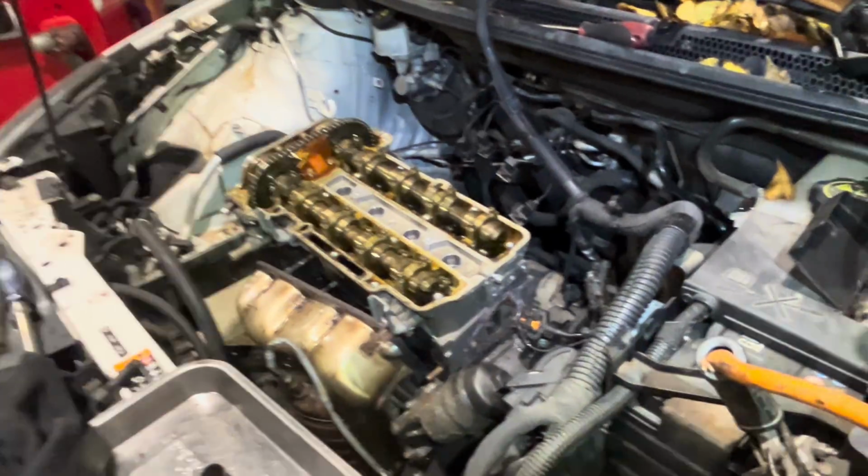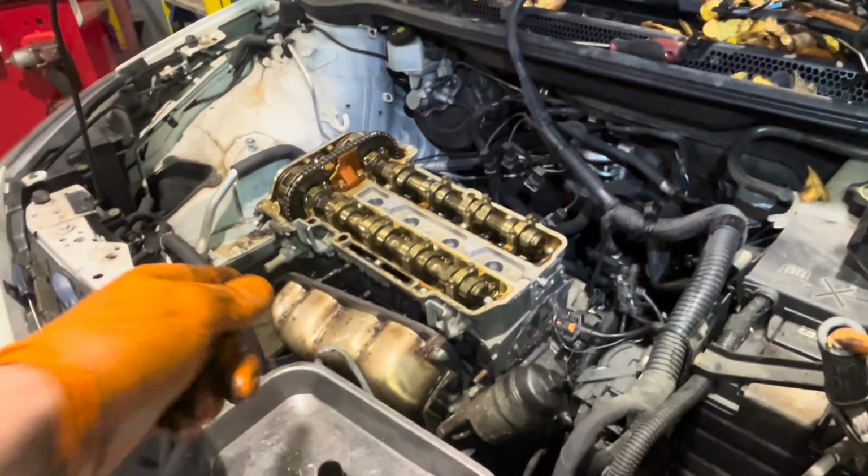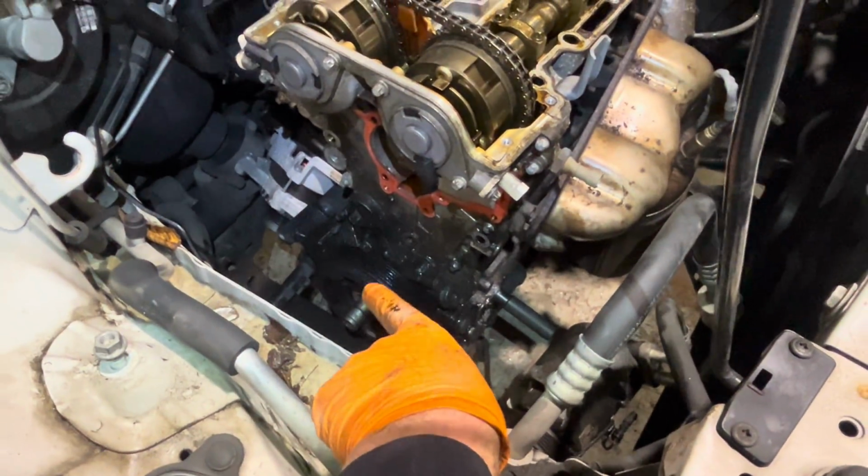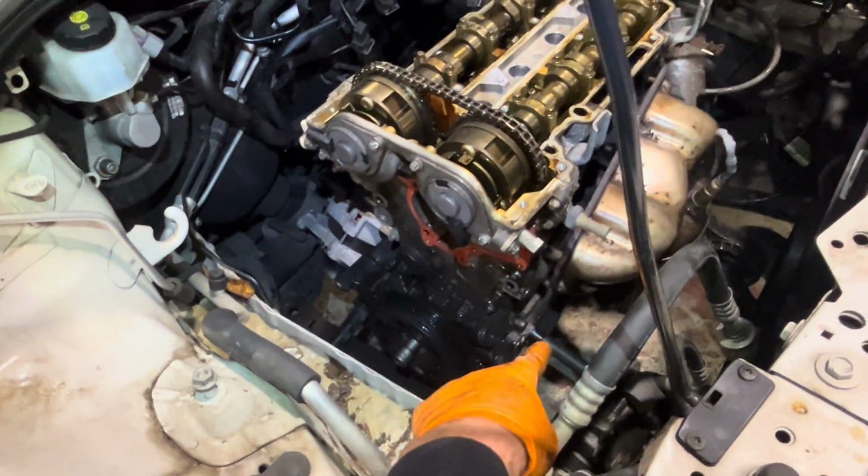So right now we're going to get our TDC and start locking up and taking off timing covers and crank pulleys, etc. Do not take out that nut or take off that pulley, whatever it is, without getting that into place first.